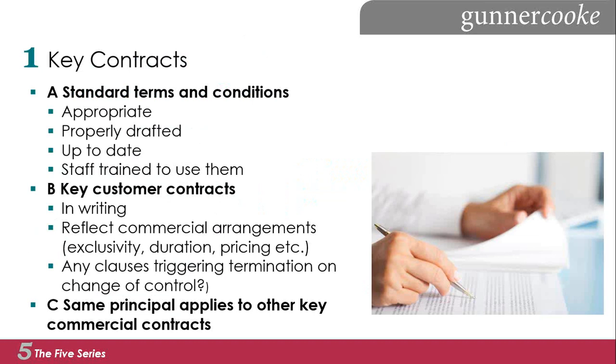And finally, another key area that would be focused on by any buyer would be to examine those contracts to see if there are any clauses that will be triggered and cause termination of those contracts on a change of control. So examples might be that on a change of control, the customer has the option to terminate the contract, or an assignment clause which prohibits assignment to another party without the consent of the customer. Those sorts of clauses need to be avoided if possible in any contract. So we would always recommend when drafting customer contracts that those clauses are omitted or certainly dealt with in a proper manner. And these same principles will apply to other key commercial contracts.